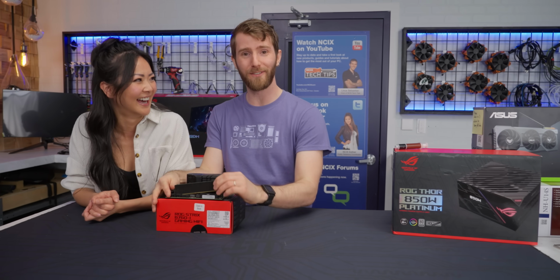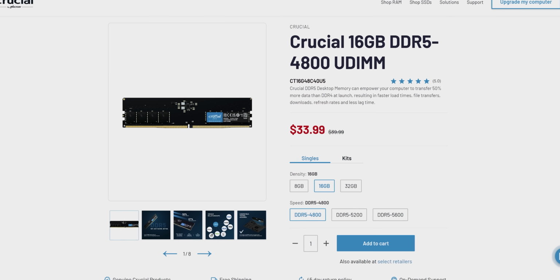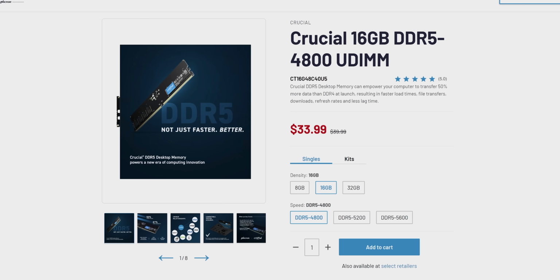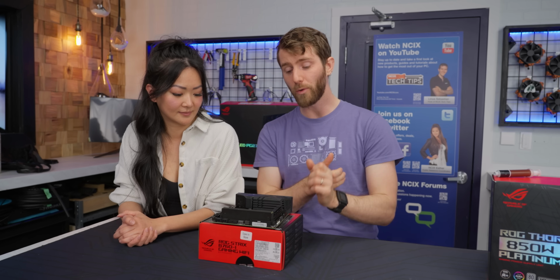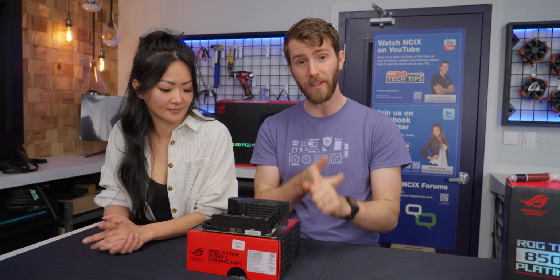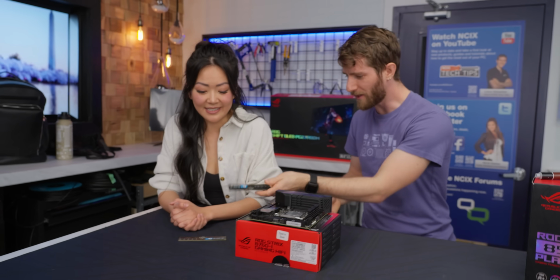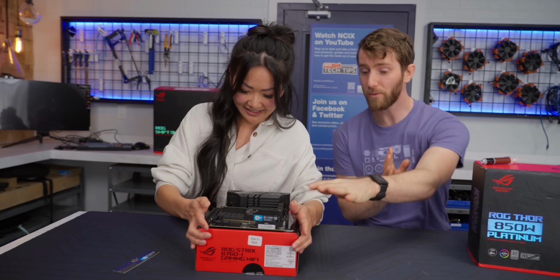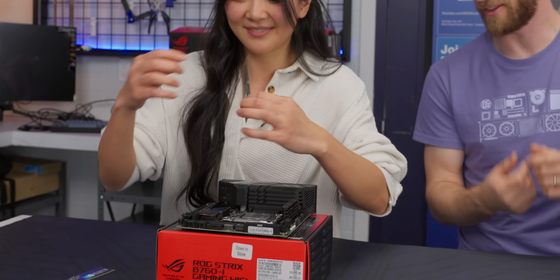Okay, the point is, this memory, 4,800 mega transfers per second, it's DDR5, so it has some basic ECC functionality built into it, even if it's not, strictly speaking, ECC memory. And it's only 2 modules, which means we've only got a single stick per memory channel, which is good for stability. Darn it, no, you put the memory in. Am I doing this right? I'm not jumping in and helping you. Don't break it. It didn't snap in because it isn't in right, so yeah, there you go.